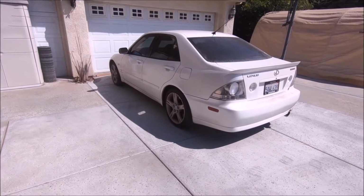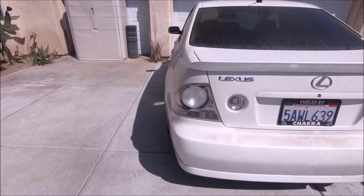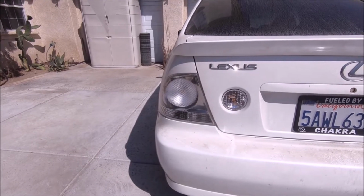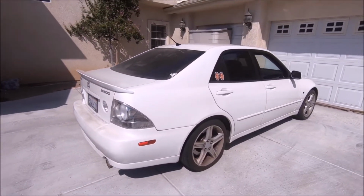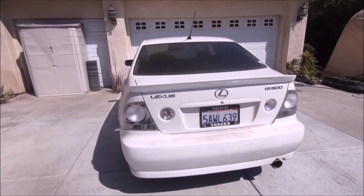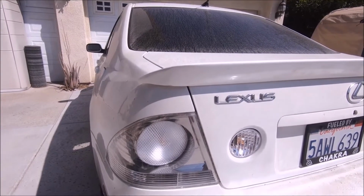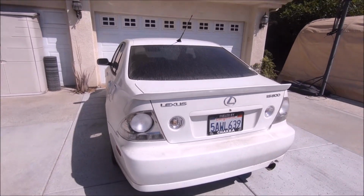Last time I uploaded, I had just received the new clear tail lights for my Lexus that I installed about 2 or 3 months ago. They work just fine. I was kind of worried they might be a little too bright, or they might end up appearing kind of pinkish because of how thick the new clear lens is, but they work great.